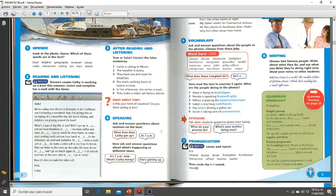Okay. Ask and answer questions about routines on the boat. Number 1. What time does Kathy get up? She gets up at 7 a.m. Good. Number 2. What time do they have breakfast? They have breakfast at 7:15. Good. 3. What time does Kathy go on watch? She goes on watch at 9 a.m. and 9 p.m.